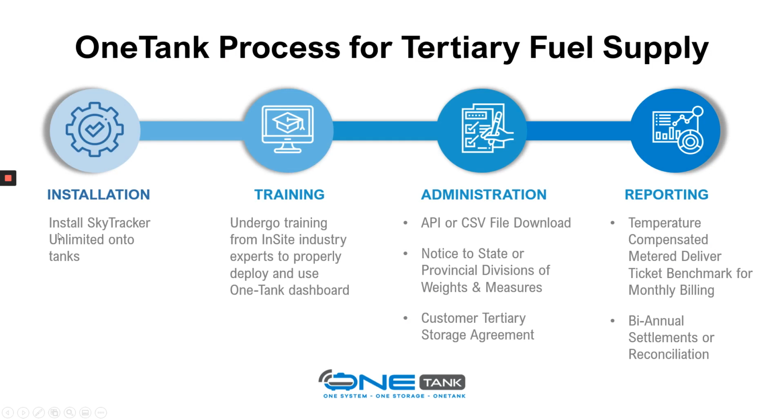Next is the administration part. That's where we start connecting via API or CSV file, really connecting the dots between the operation side and the accounting side. We also would need to send a notice to the state or province divisions of weights and measures. Since we aren't getting around it, the meter ticket is still the benchmark. We just have to let the state or province know what we're doing, so that if they get questioned on it, they know that we're not doing something shady. We're still going through the meter ticket.